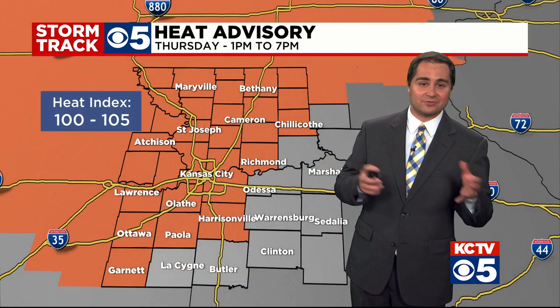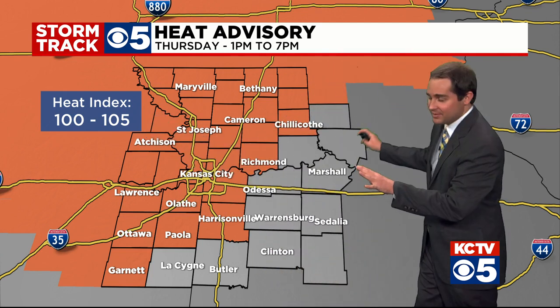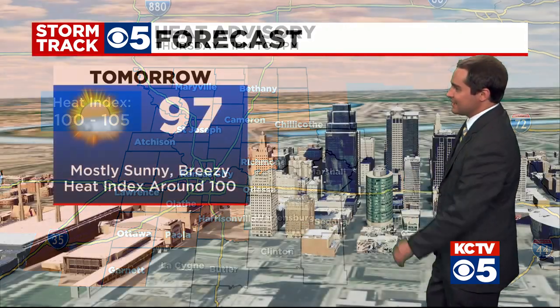We have a heat advisory for most of the area until 7 o'clock this evening. In a couple spots, feels like temperatures could hit 105. Most will probably see 101, 100, 102, but it's possible. Worst case scenario, we're talking about a heat index around 105. Best case scenario, it's going to feel like the upper 90s. That'll probably happen to the south and east of Kansas City.